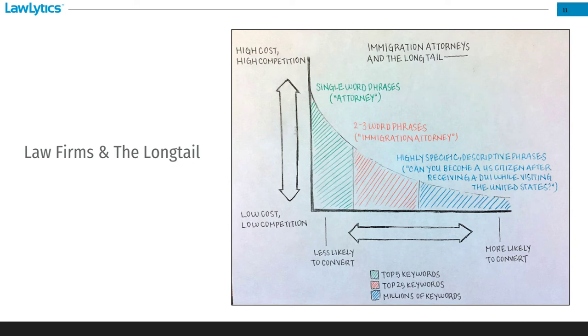So, for example, in this example here for immigration attorneys, you may not be able to compete for a term like immigration attorney, but you can compete for related searches when you write a significant volume of content that addresses questions like some of the ones that we've previously discussed. Not only that, but when you optimize for an extremely specific phrase, you're also optimizing for the basic attorney-related terms that it contains.